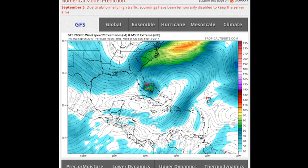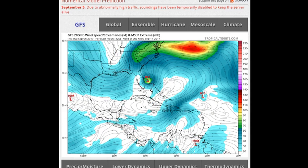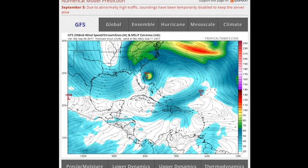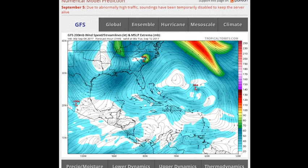So if we follow the reflection of Irma there, and let me see if I can get the interactive going, and we can move it along. You can see how that trough just drops southward into Arkansas. That upper low in the high layers of the atmosphere, when we look at the water vapor imagery, that's what you would see. That's steering Irma, at least on the GFS, northward and then northwestward into South Carolina. Actually takes it right into Charleston.